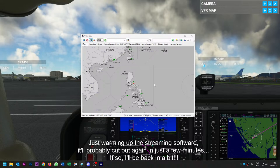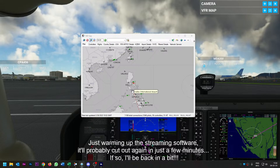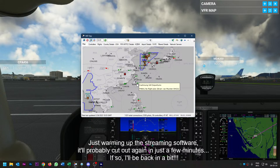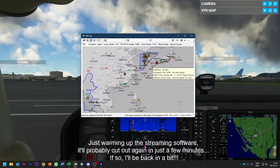And if all goes well, we should show up in just a little bit. Alright. Oh, we're up here. Okay. Didn't know we were making that much progress. And we are flying all the way to Okinawa, Japan. Which covers a lot of sea. We will be going somewhere in this general area.